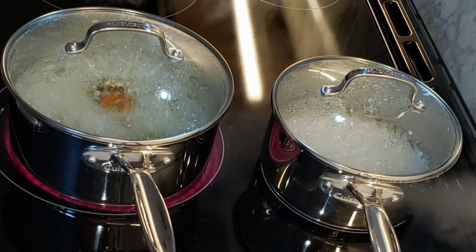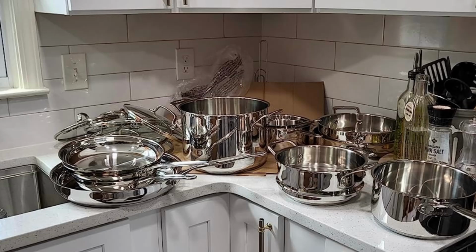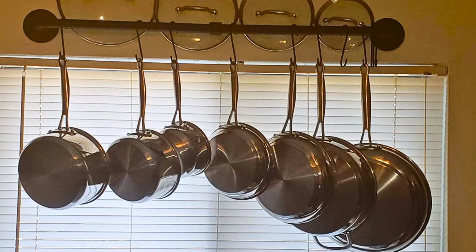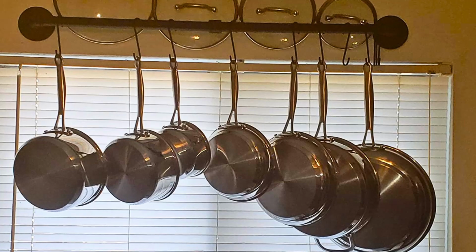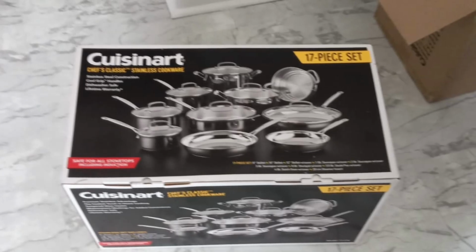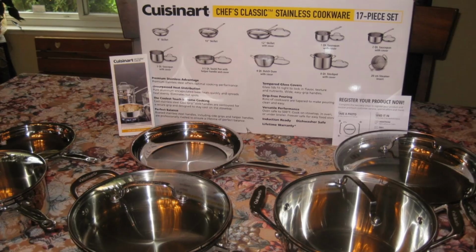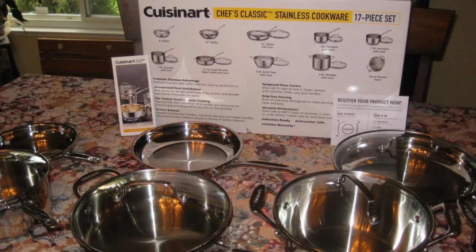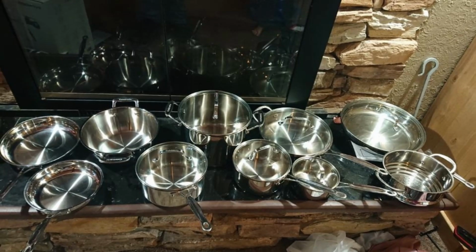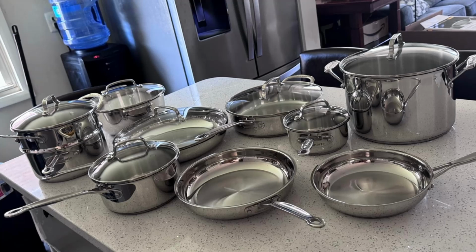4. Tempered glass lids for easy monitoring. Each covered pan in this set includes a tempered glass lid that locks in flavor, moisture, and nutrients while allowing you to monitor the cooking process without lifting the lid. This feature is a game changer for multitaskers who want to keep an eye on their food without constantly opening and closing lids, risking loss of heat and flavor. Why guess when you can see? The tempered glass lids let you keep an eye on your food, ensuring perfect results every time.